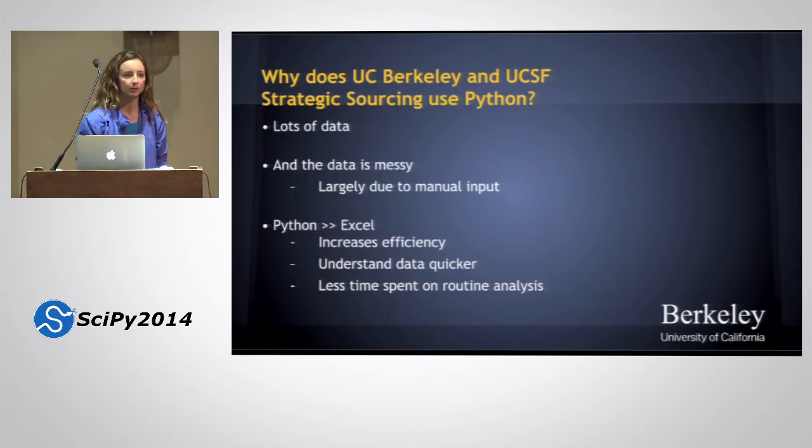So why do we, UC Berkeley and UCSF strategic sourcing, use Python? It doesn't really seem a natural way to go about it, especially as Nick was talking about earlier today, how a lot of analysts choose to use Excel spreadsheets instead of Python for analysis. Well, we have a lot of data. It's not anything comparable to petabytes of data, but it is enough to become a pain if all of a sudden you want to do some sort of analysis. It accumulates every day. We need to manage it in a smart way. We need to be strategic about how we are going to analyze that data.